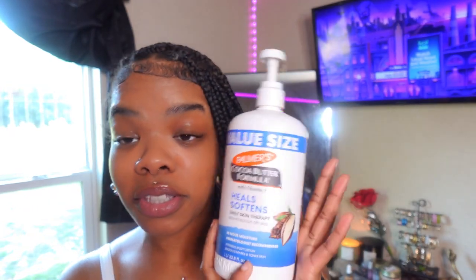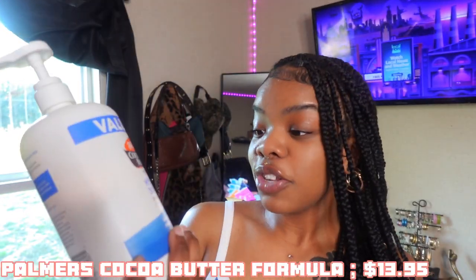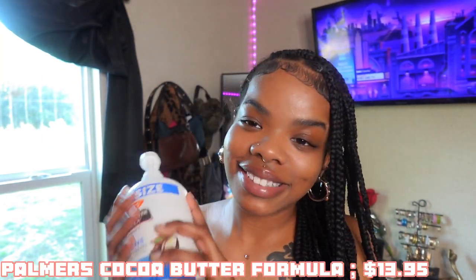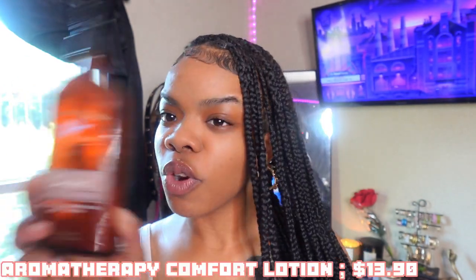This is also another lotion I want to put y'all on. This is the Palmer's Cocoa Butter Formula Heals Softens Daily Skin Therapy. This is good too. The actual cocoa butter smell, I love this. It's like a sweet, subtle smell, but it's there. You can smell it.